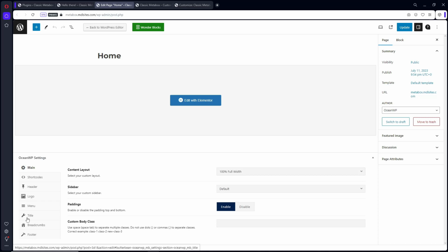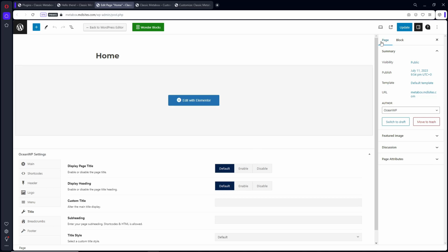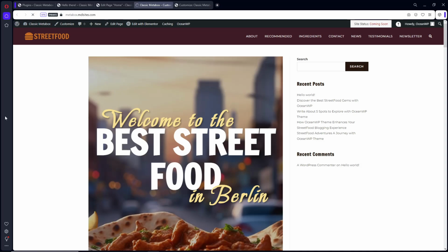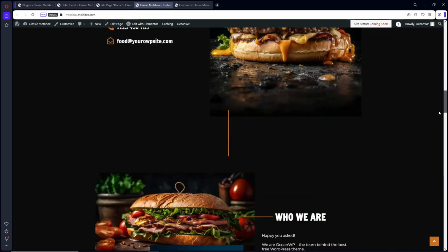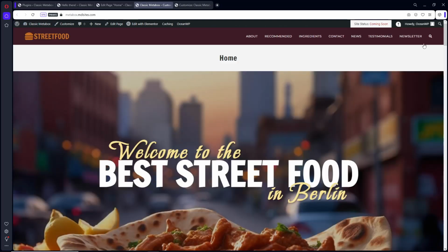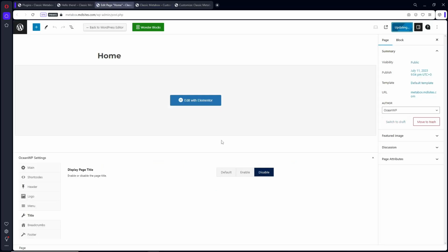If we now go to the title section, we will notice that the display page title option is disabled. If we set the option to default and update, then refresh our page, we'll see that the content layout is looking good again, and we have the page title displayed above the content. Again, this doesn't go in line with our design for the home page, so we'll go back to the Metabox settings and disable the page title.